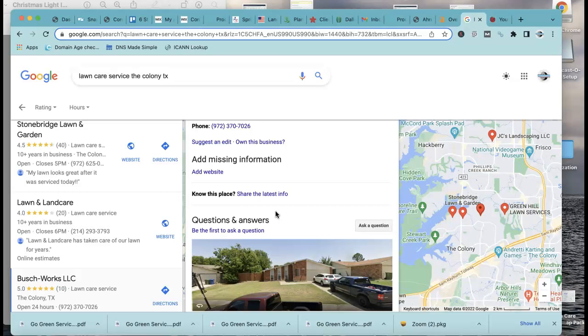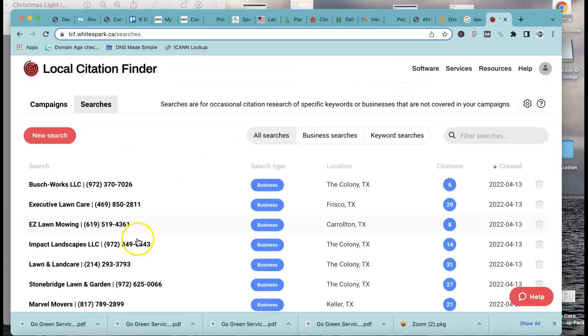The next thing is, when it comes to websites, there's a couple things that Google is paying attention to as far as helping you rank. The first thing is citations. Citations is basically your business name, address, phone number, all that business information. When I typed in the different lawn care services in the area, you can see how many citations the different companies have. I use White Spark to do that. It's certainly something you can use on your own if you wanted to see this.